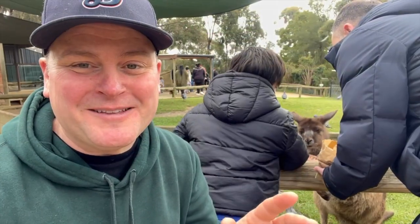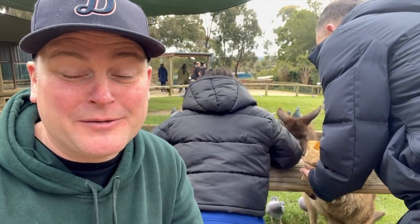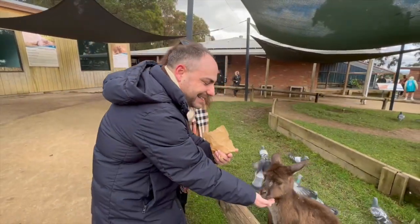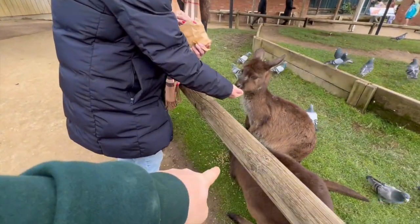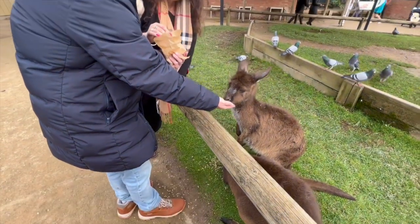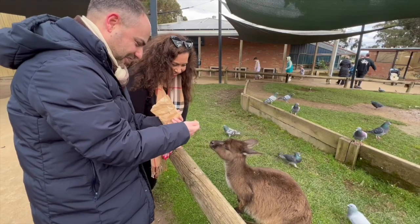How awesome is this? They're literally eating out of their hands. They're so tame. They're so cute. Just rip the bag. So the kangaroo has ripped the bag open. They know what they're doing. They're professionals at this, aren't they, Mel? They are. They know what they want.